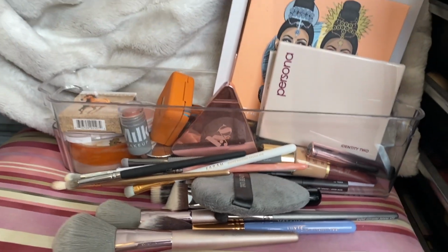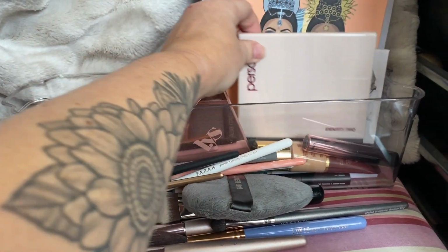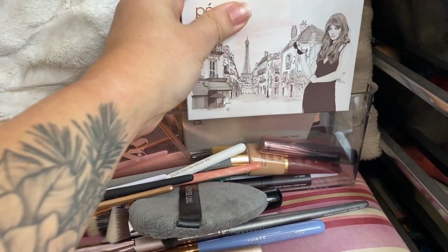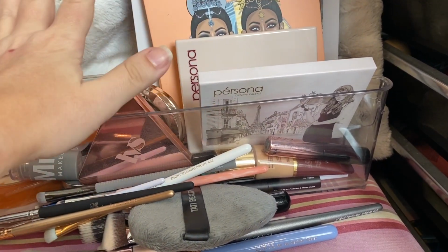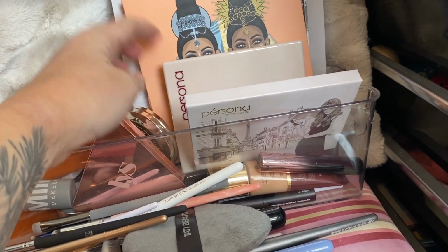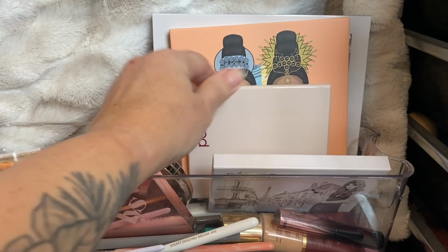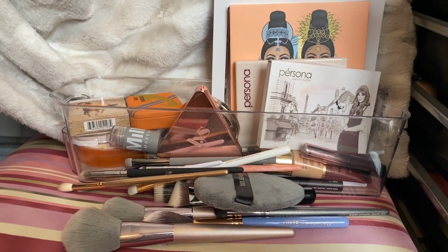But so this is my Shop My Stash for March, and I'm really excited to play around with these palettes and my personas a little more, get some more of the neutrals, so that I feel like I have something like that to lean on if I don't want to do color. And then I've got some great color ones with the Michaela and the Juvia's Mini Magic, and some color in the Persona Identity as well. And so I'm excited to get into these products for the month.